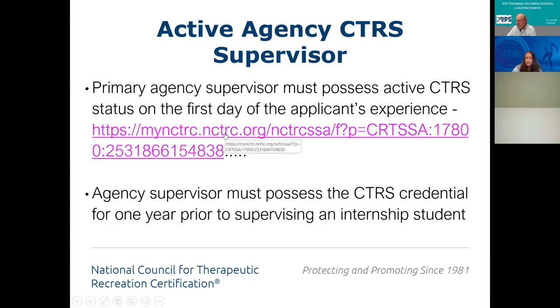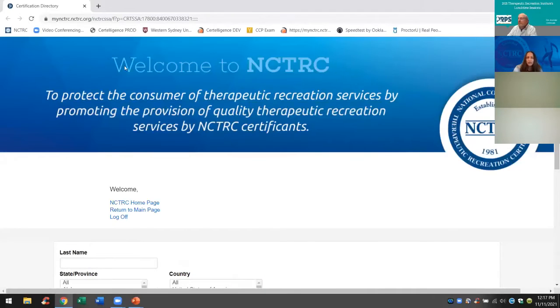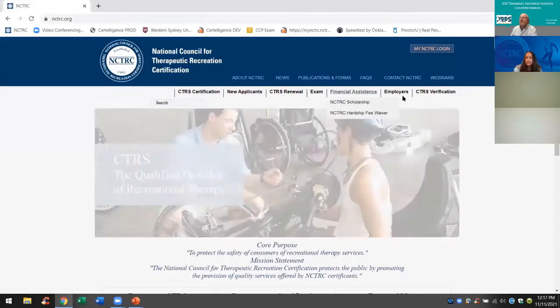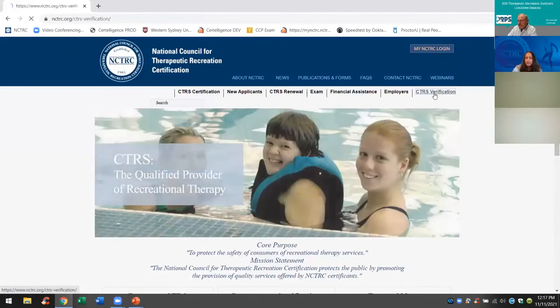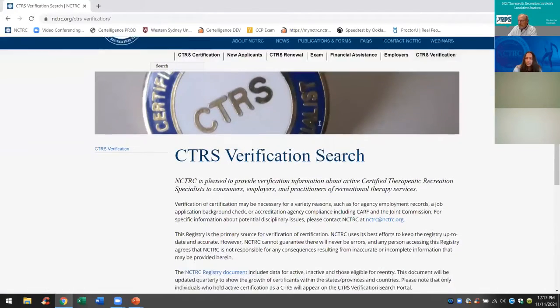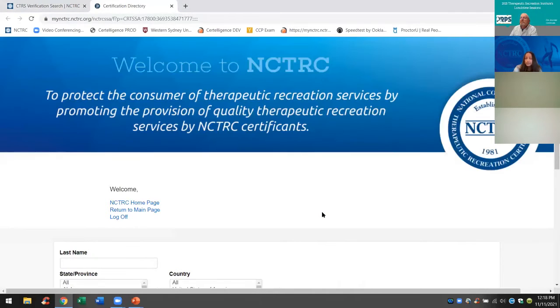If you go to the NCTRC website, which is nctrc.org, at the far right part of the screen you're going to see CTRS verification. When you click on CTRS verification, you'll be able to scroll down. Lots of great information about the portal. But if you scroll further down, you'll see the actual link to the search portal.